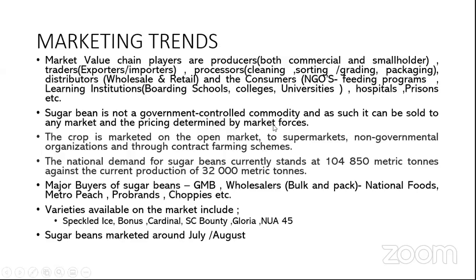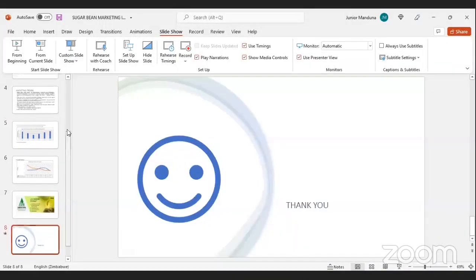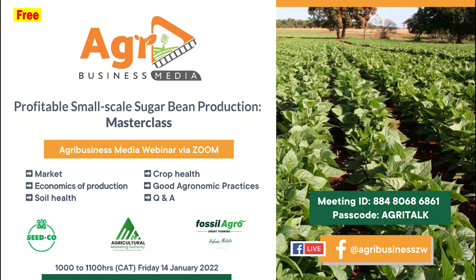This is a highly lucrative crop with potential to enhance household incomes for our farmers, employment creation, as well as potential export earnings. Our role as the Agricultural Marketing Authority in sugar bean marketing is hinged on the AMA Act, which empowers us to register all value chain players. That includes the farmers, the input suppliers, the buyers, the traders, as well as the processors. We also require them from time to time to furnish the authority with returns so that this information can be used for statistical and planning purposes as we play our advisory role as the Agricultural Marketing Authority.